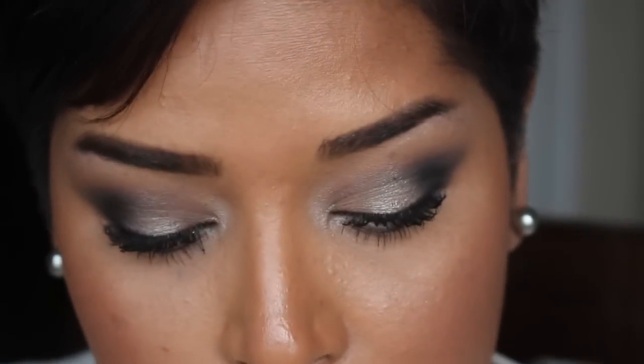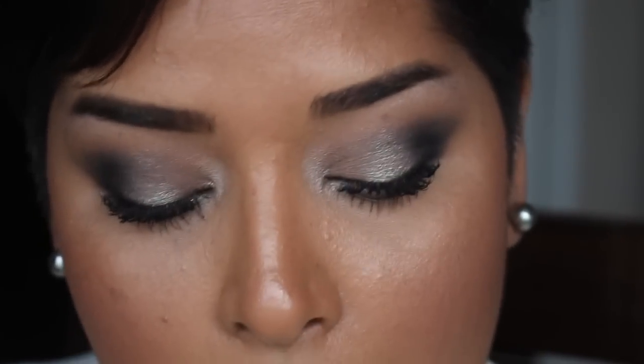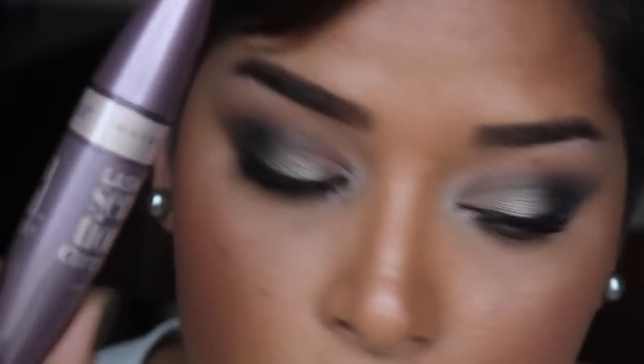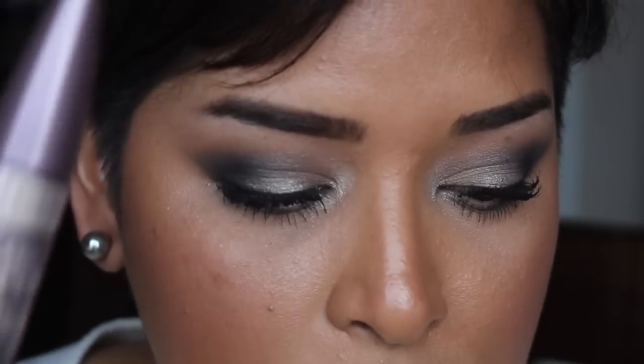Okay, I'm going to apply some mascara, load up my lashes, and I will be right back. That is everything. I went ahead and finished off my eyes. I did the mascara and liner off camera. The mascara that I use is the Maybelline Lash Sensational Curvature, this guy for length and separation.